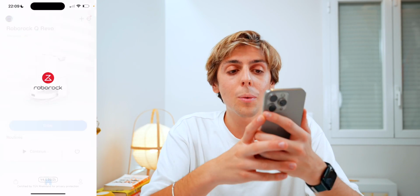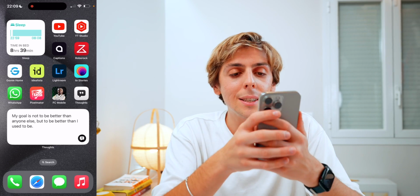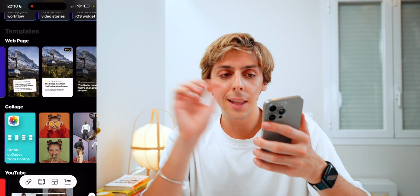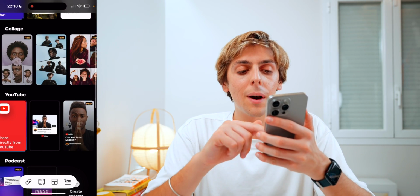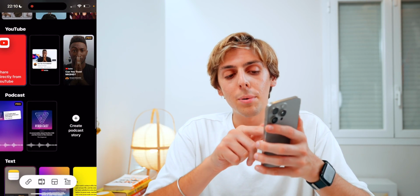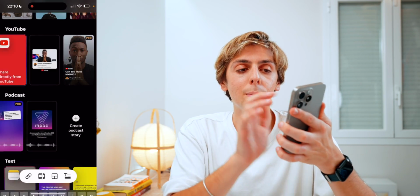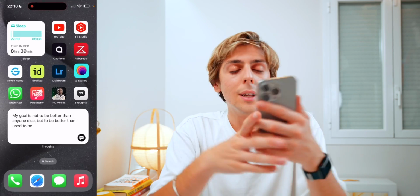Then I've got Roborock, which is, once again, my smart vacuum cleaner. I've got Govee, which is lights. And then I've got Two Stories. This is a really cool app that basically lets you add links, and the app automatically creates a design around your link. So I often use this one right here. I put my YouTube video link, and if I want to upload a new video to my stories, I simply put the link and it will create this type of story. It's for photos, tweets, a bunch of stuff.